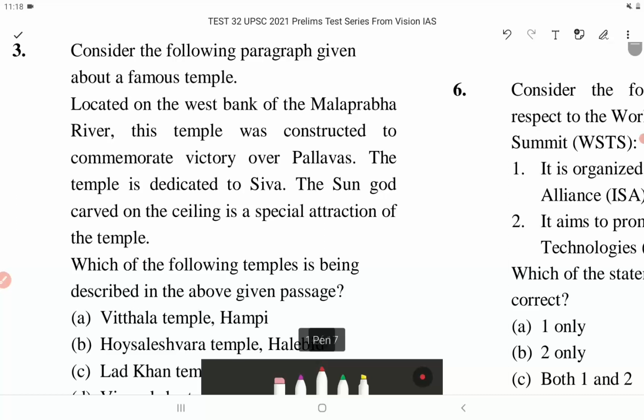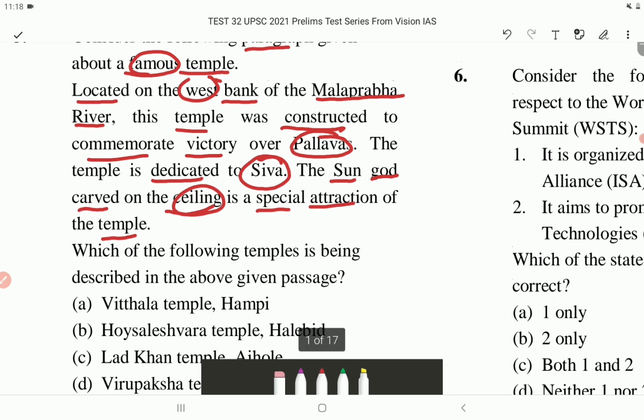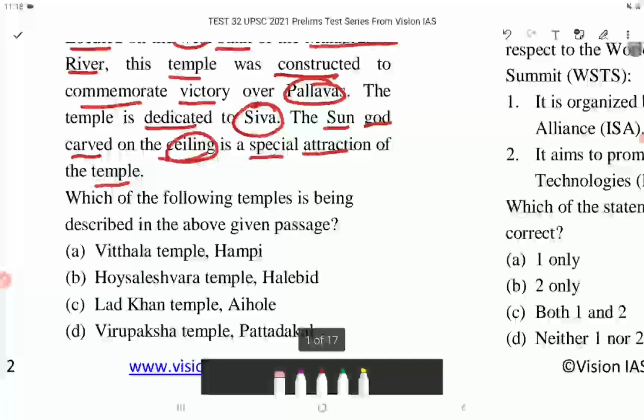Consider the following paragraph given about a famous temple located on the west bank of the Malaprabha River. This temple was constructed to commemorate victory over Pallavas. The temple is dedicated to Shiva. The sun god carved on the ceiling is a special attraction of the temple. Which of the following temples is being described in the above given passage?